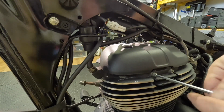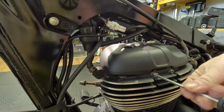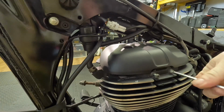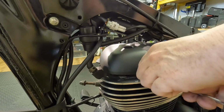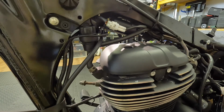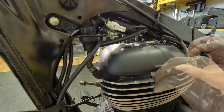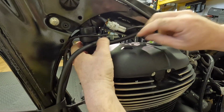Okay, the manual doesn't explicitly say to remove this end plate, but I think it needs to come off, because the gasket looks like it's trapped underneath it. Yeah, that gasket's underneath. So there we are. Read the manual, but also keep an open mind. Well, anyway, before I just go taking it off, I can see that I think the coil has to come off anyway.